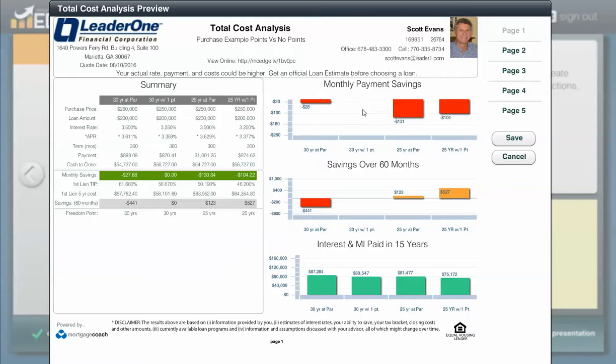Now, payment-wise, you can see the payment on the 25-year is going to go up somewhere between $104 and $131 over the scenario where you would have paid a point on the 30-year. So this is going to be the cheapest payment because you got the lowest interest rate and you're amortizing it over the longest term. And then you've got a $28 difference between those two 30-year options. But over a 5-year period, you're going to be about $527 better off on the 25-year option than on the 30-year lowest interest rate option.